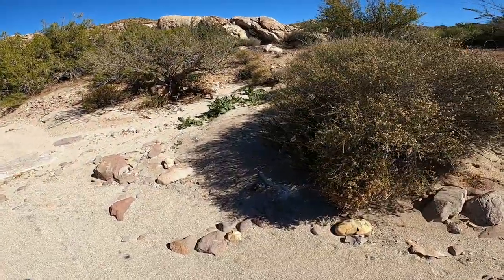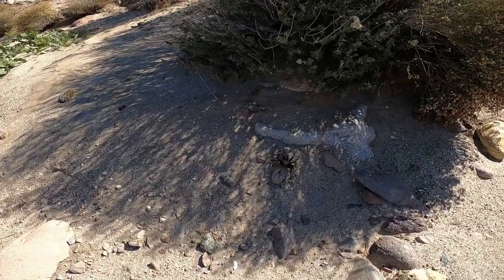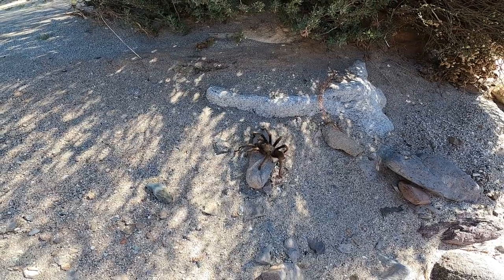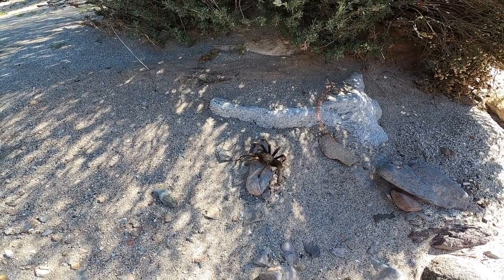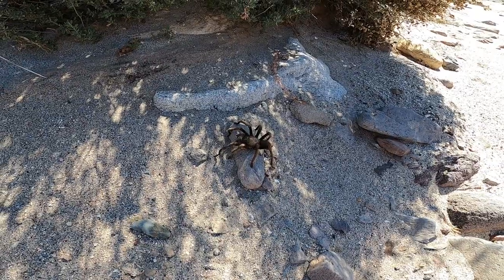Found a tarantula just working its way across the desert. It's pretty cool. They generally stop and curl up into a ball if you get too close, so this one is just sort of sitting there. Gonna let it be and mosey on down.